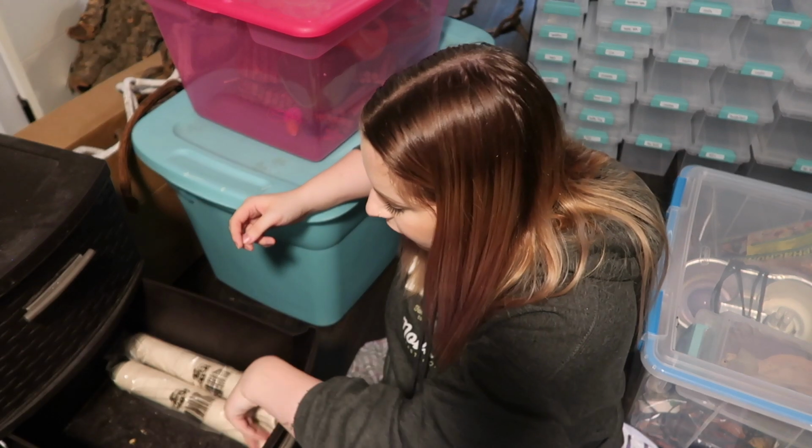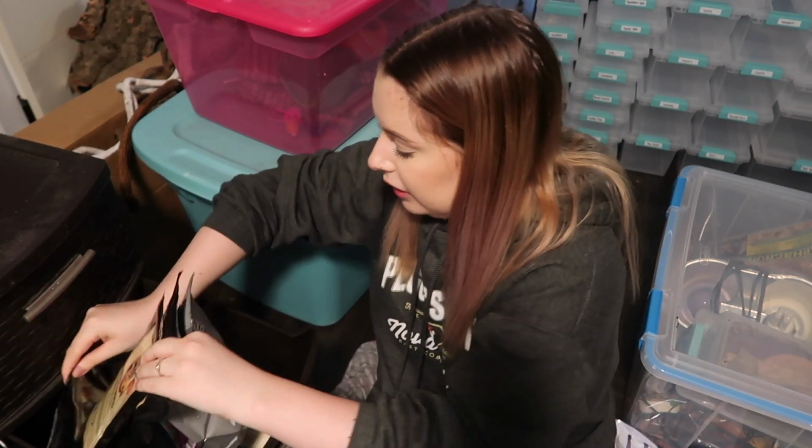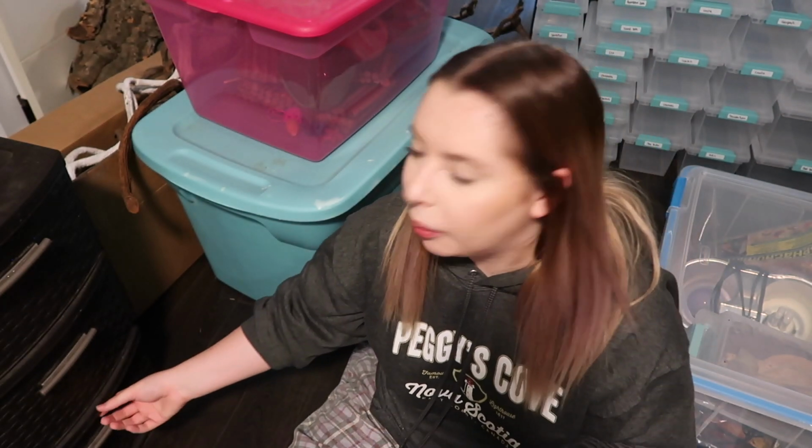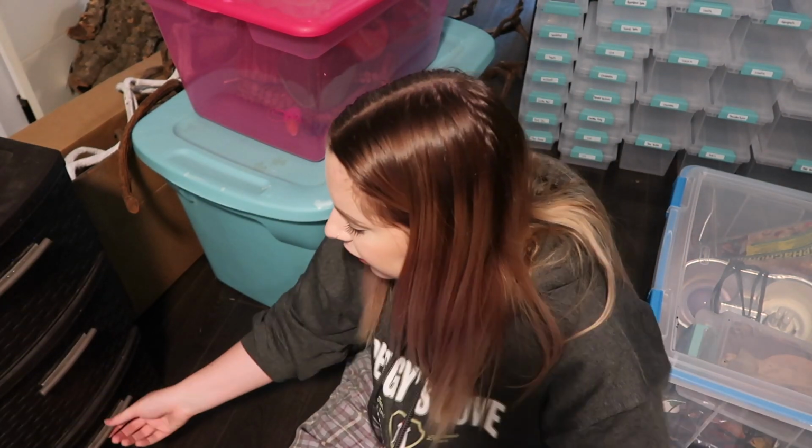The cups can go back in here. All of the foods can go back in here. And then I'm gonna deal with finding something to put these in later, so for now they can just go back. Now, I'm pretty sure in this bottom bin here is where I keep a lot of my feeder insect stuff.